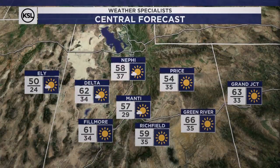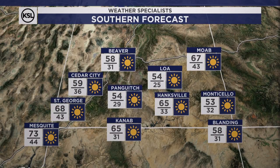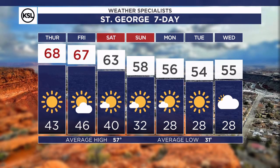Then it's all gone for the weekend, and we get a lot colder as highs fall into the 30s and lows into the 20s. So tomorrow is kind of an in-between day. Mostly sunny skies for central Utah, highs in the 50s and 60s. We'll get more sunshine down in St. George, getting up to 68 degrees, Mesquite to 73, Moab in the upper 60s as well. 7-day forecast St. George. What we wouldn't give for a storm, but we have nothing in the next 7 days. A mix of clouds and sun, and temperatures slide back to normal and below normal as we head through the early part of next week.